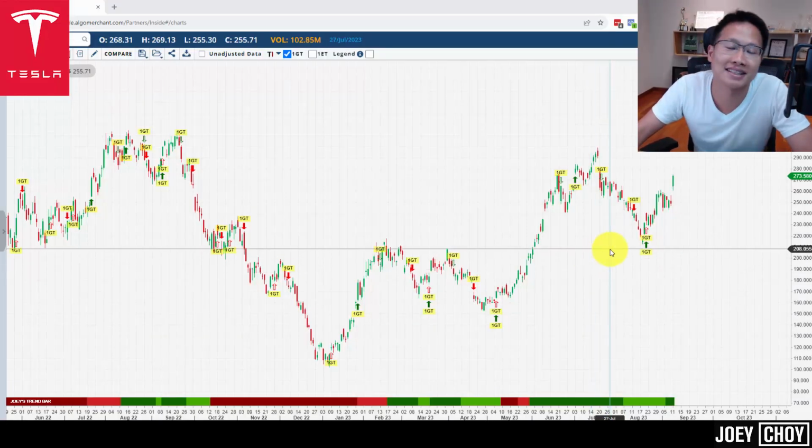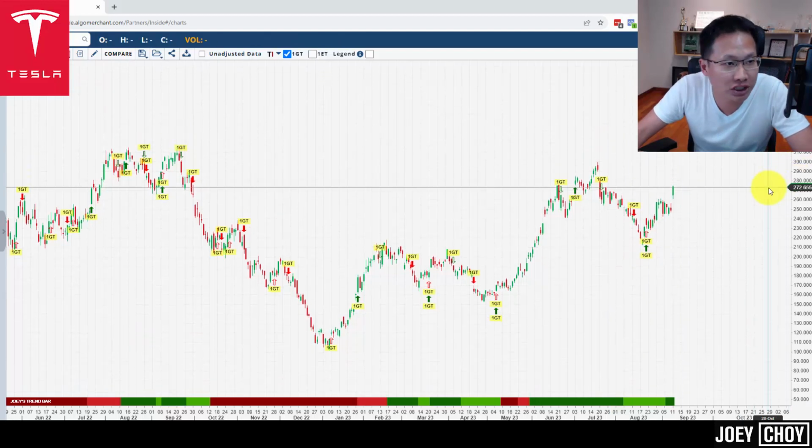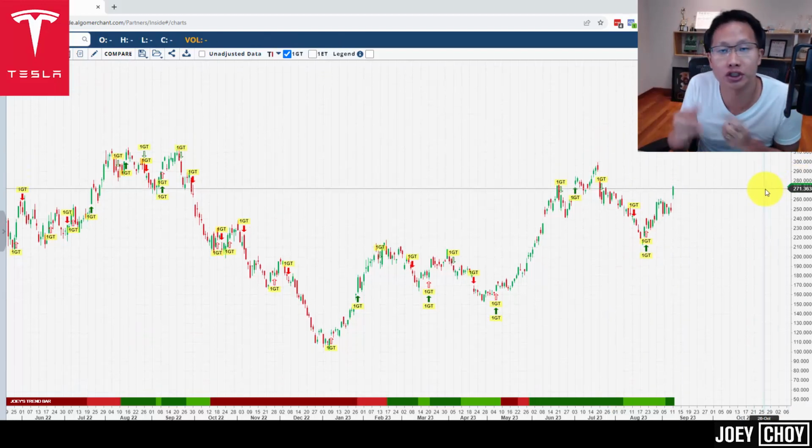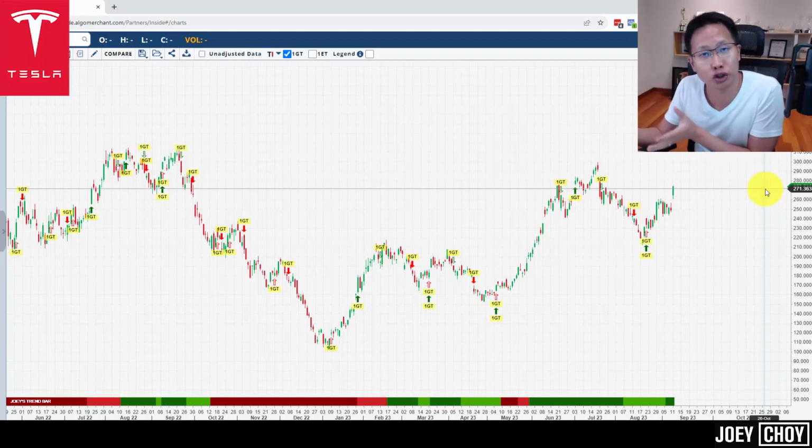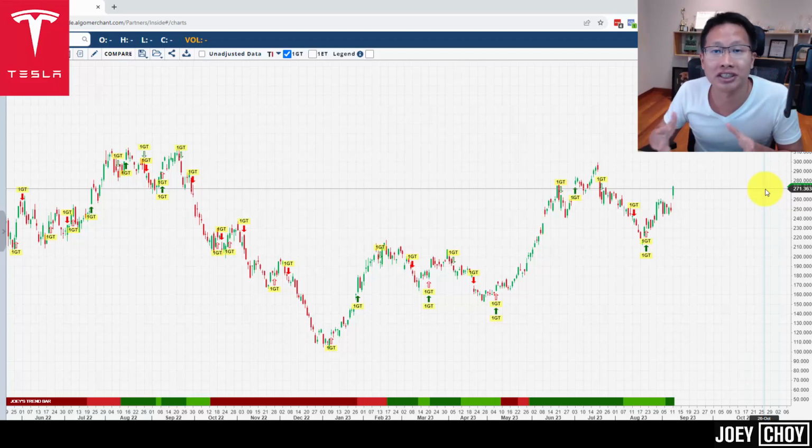Okay, so let's take a look at what Tesla looks like on my 1GT system. So I have a system called 1GT. In short, it's called One Good Trend, which pretty much filters out stocks for us, winning stocks, whether to buy or to short, and it guides us on entry and exit as well.